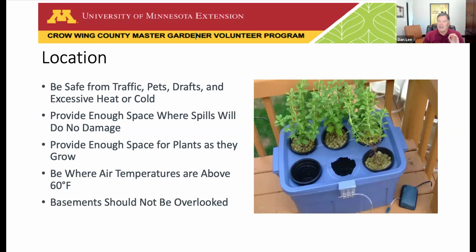And then the last thing is don't overlook basements. We always forget about the fact that they're a nice humid environment. They're climate controlled. Usually they're at 60 degrees or more. They're usually out of traffic patterns. They're usually away from animals or other things that can harm the plants. So basements can be a wonderful place for a hydroponic system.